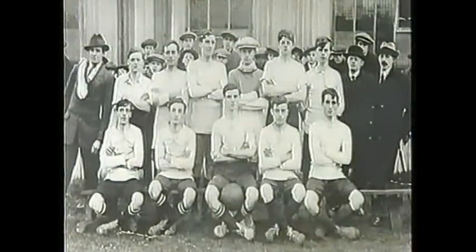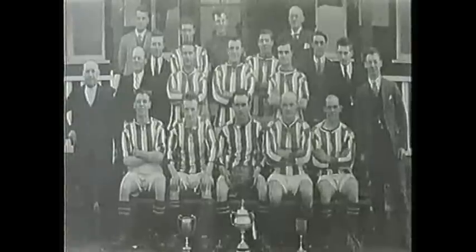Here we have another unknown photograph of players. We believe this is an early photograph of Darlaston Football Club. The date and names are unknown, but it's an interesting photograph in itself. GKN 1930 to 1931 League Champions.